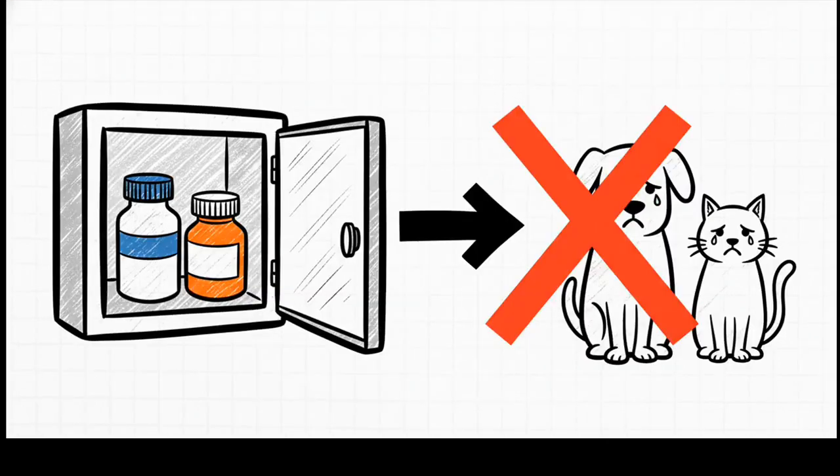All right, let's head into the bathroom, to the medicine cabinet. This is a big one. It's so tempting to think, oh, my dog is limping, he seems like he's in pain, I'll just give him a little bit of my ibuprofen. Please, never do this. This is such a dangerous misconception.